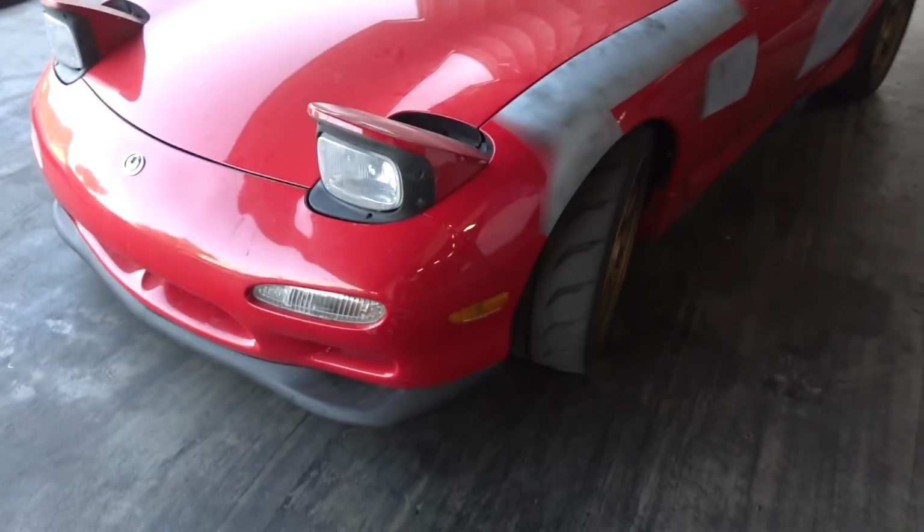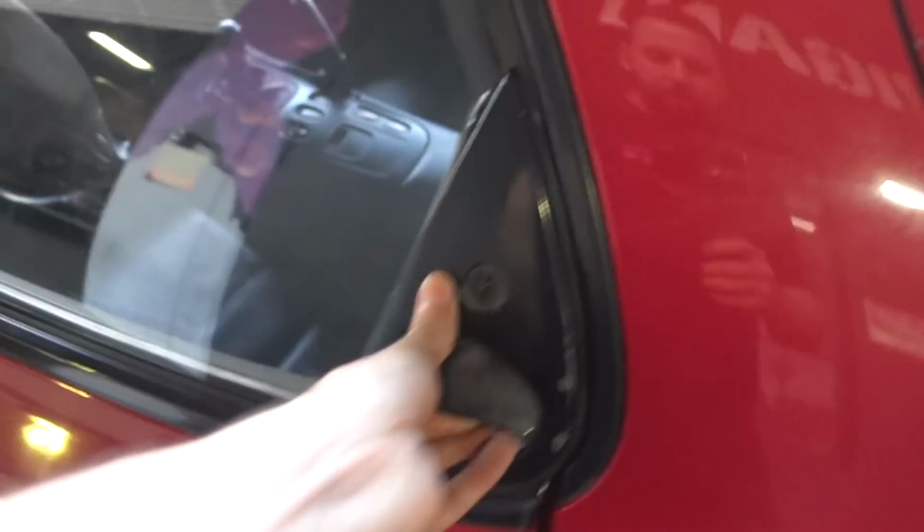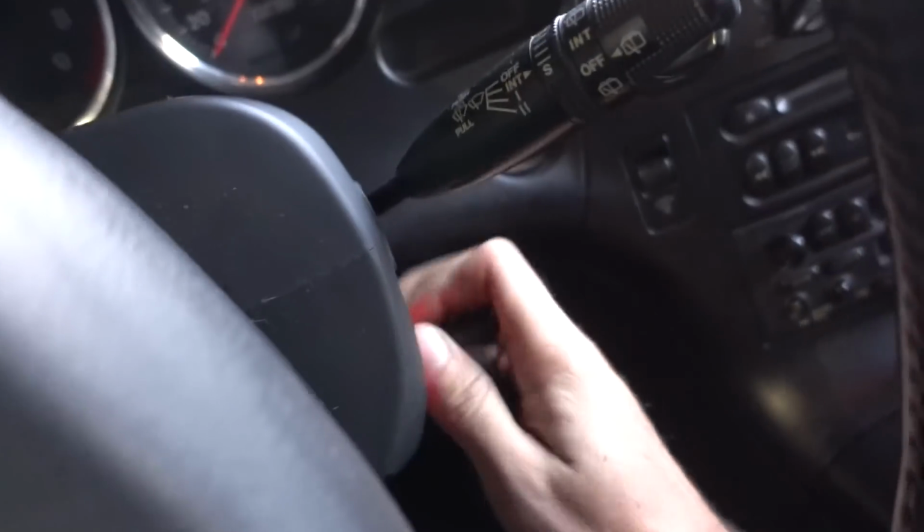And then the Pan Speed FD from a Yokohama Advan tire promo video way back in the day. So I've always loved these cars. They've gone up in price like crazy. So this is the best chance for me to get in one, work on it, and bring this thing back to glory. It looks a little rough on the outside, needs a little body work and a couple upgrades, but super clean black interior, which is super nice.